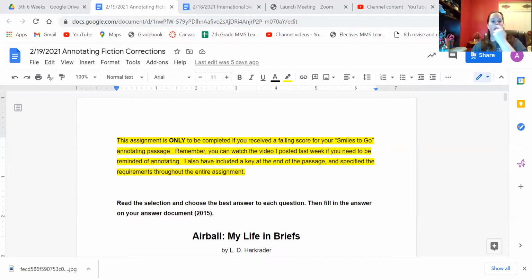All right. Next, you are going to use a question mark next to any text that makes you ask a question, any text that seems confusing. And then to the side, you need to explain why this text gave you some questions. Write down what your questions might be. What connections can you make to that text? What inferences are you making about that information? This is where we actually have to be thinking about what we're reading.